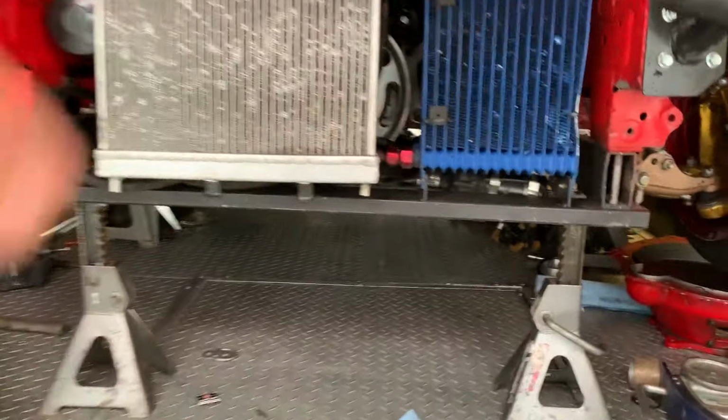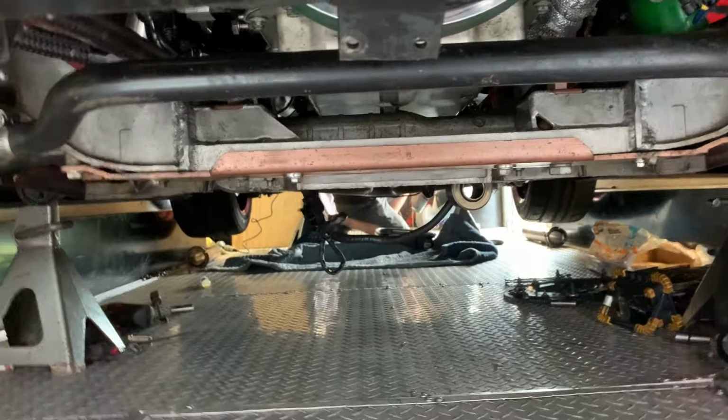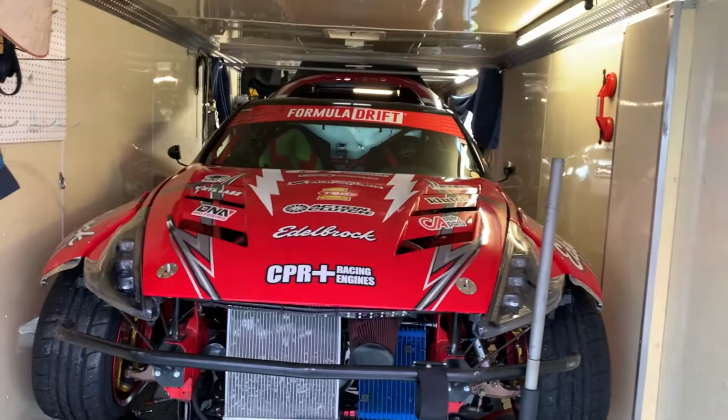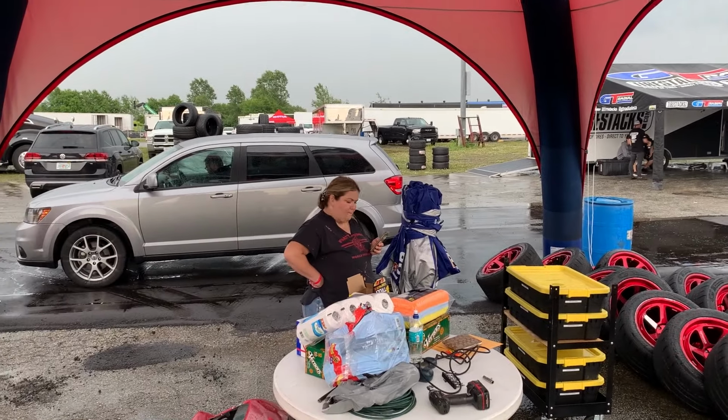All right, back at it. Transmission's out. Got all the stuff out. Jackson's cleaning things. And new rear main seal going in. Got an oil change to do, rear gear to do, and rain has been on and off. There's Christina. Say hey! Hello.